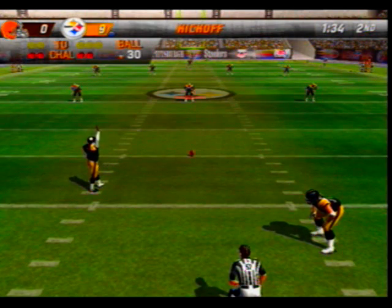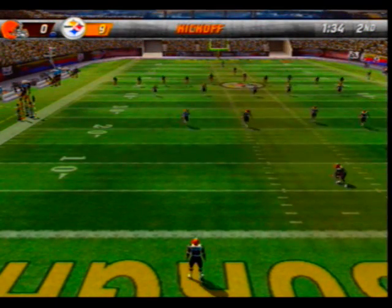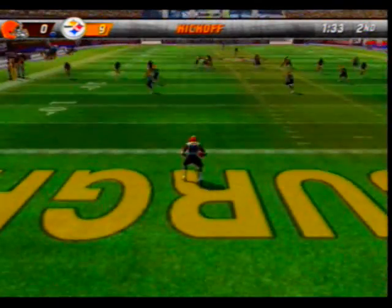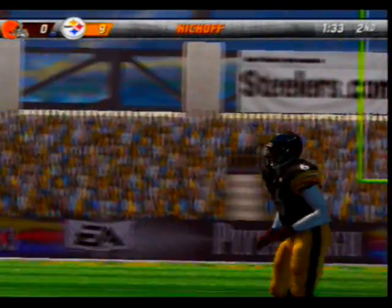Williams is back and ready to put this one in the air. Nice distance. This one is taken by Harrison. He forced a 3-and-out on the offense's last possession.